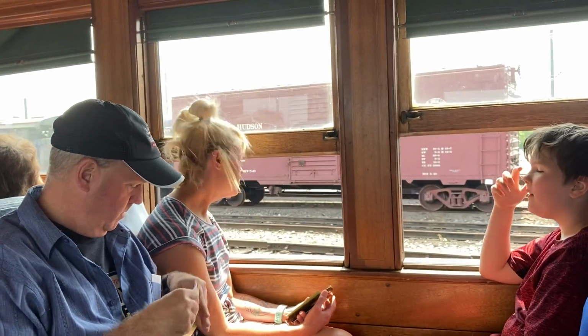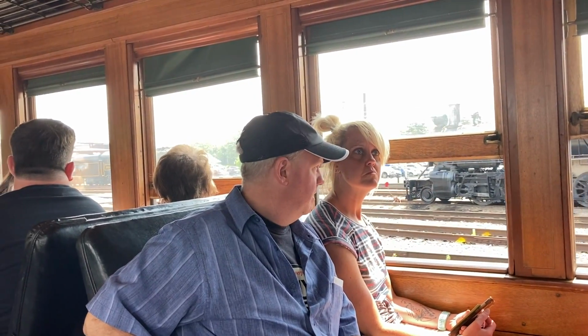So I get questions sometimes, well, how fast do trains go? Well, it all depends on what that speed limit is on the track. Train tracks have speed limits just like roads.